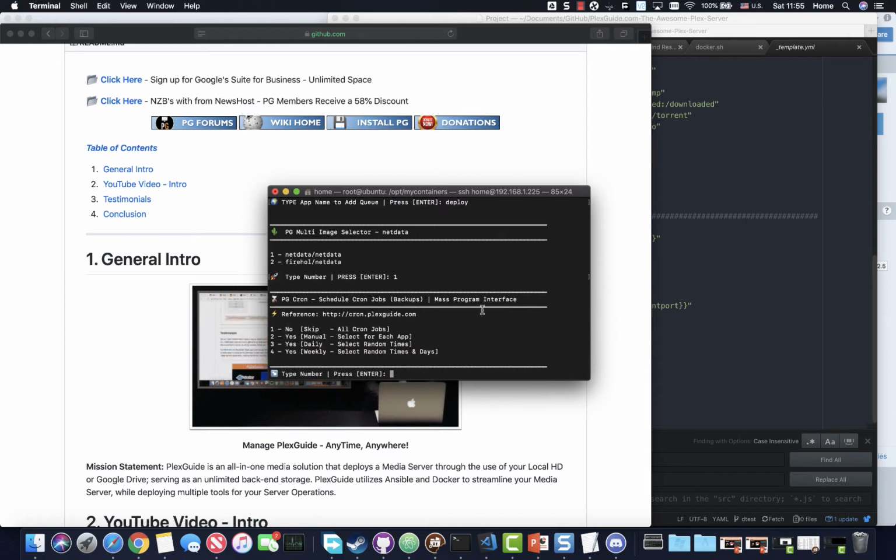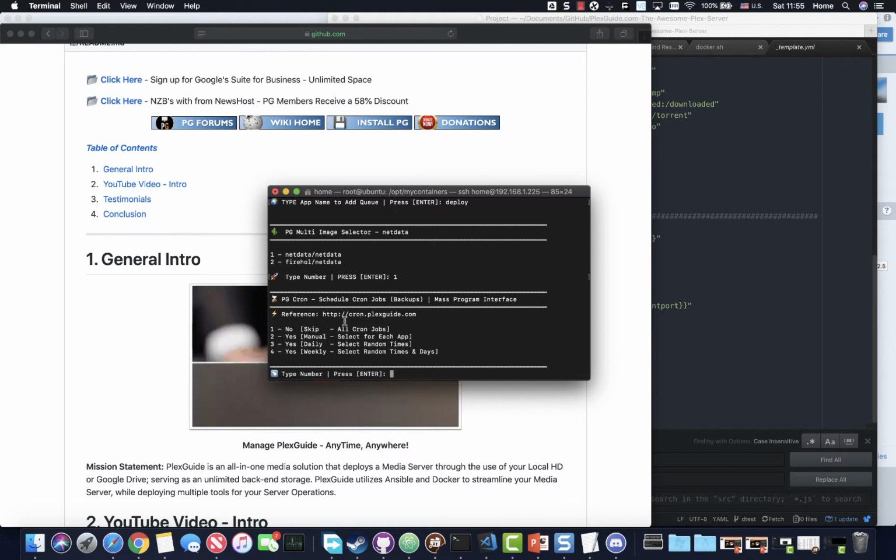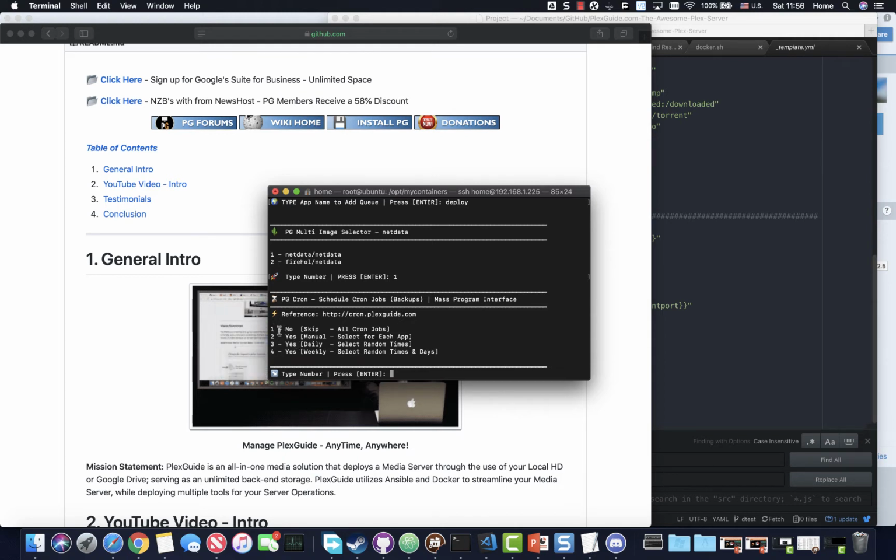So this is the main interface right here that you see. It is pretty much simple. One, I have a reference that you can visit, cronplexguide.com. For the majority of people that just want to get the containers up and going, you could say no, skip. Or you could say two, yes, manual select for each app. If you use PlexGuide for a while, it will ask you per individual app what you want to do: weekly, daily, or do you want to skip it?